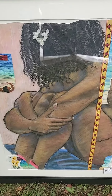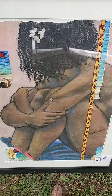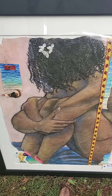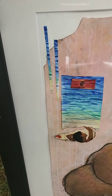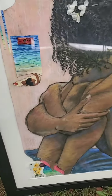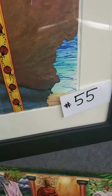The title of this one is The Journey. I change the name sometimes, but right now I feel like it's The Journey. So we have some inlaid pieces of other little watercolors and different types of paper and little drawings collaged into this piece, and some little silk flowers. And that piece again is number 55.